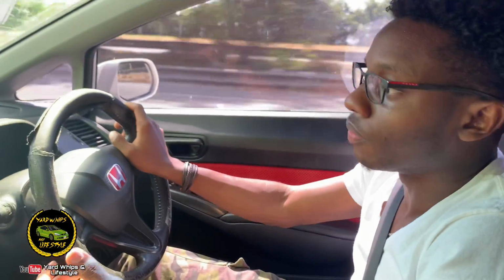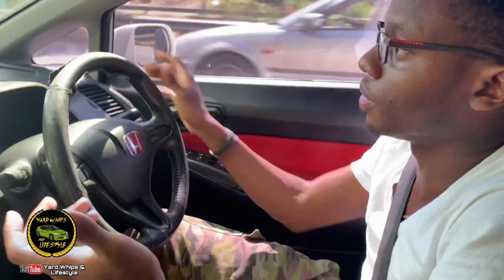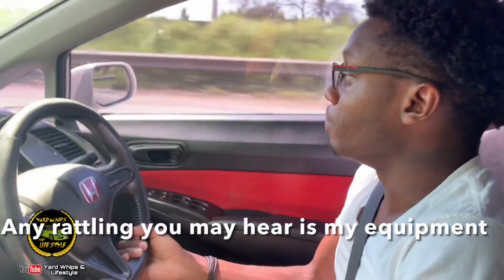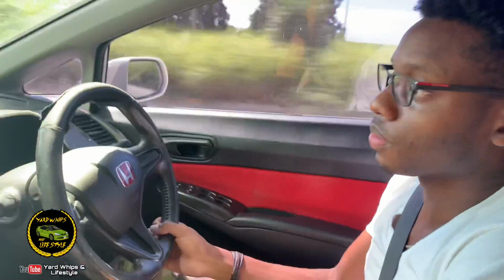Very few cosmetic things going on. The steering is starting to tear, but at least it's a driving car. I'll show you once I get a chance to stop how beautiful this interior is. Trust me, for the year, it's a 2008. I highly recommend buying this car.